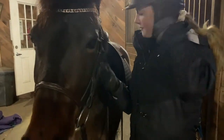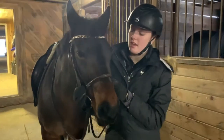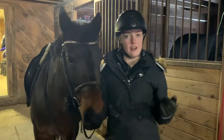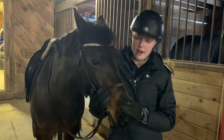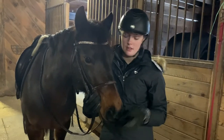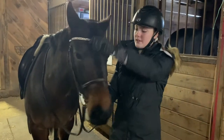I just finished tacking her up, and she's being a good girl so far, so I'm just gonna head into the inner right now and have a quick ride, and then maybe if we have a little time left at the end of the ride, we are gonna go out and have a little snow ride, just walk around in the snow out in the backfield because it snowed about a foot last night. But yep, we're just about to head in.